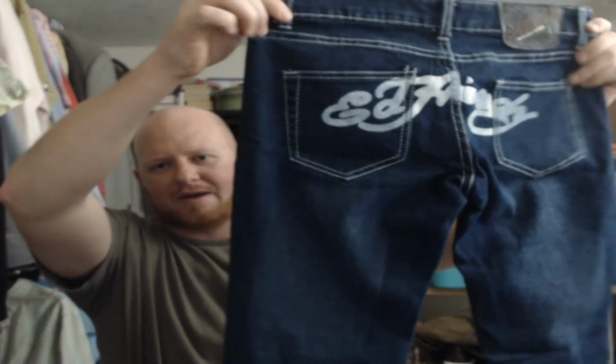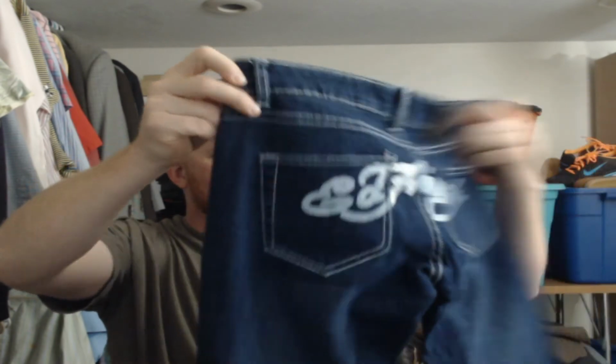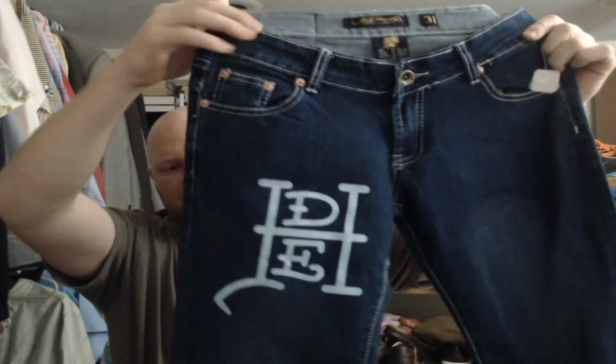Last pair of women's jeans that I got to try out. I did pay up for these. I paid $12.99. But they're Ed Hardy, right? So Ed Hardy on the back there. Got Ed Hardy on the front.